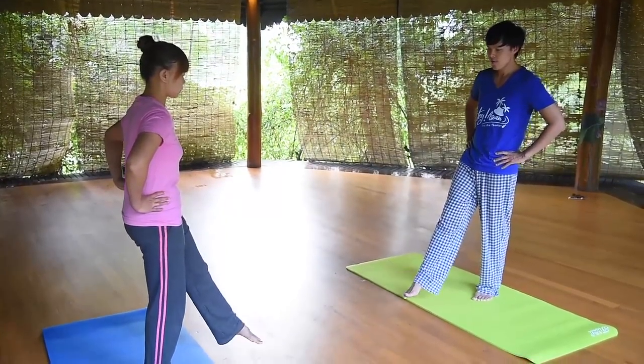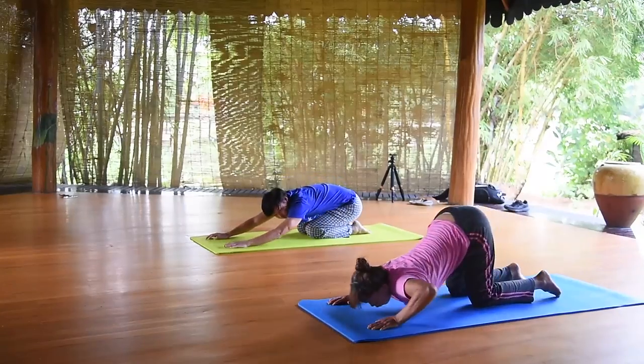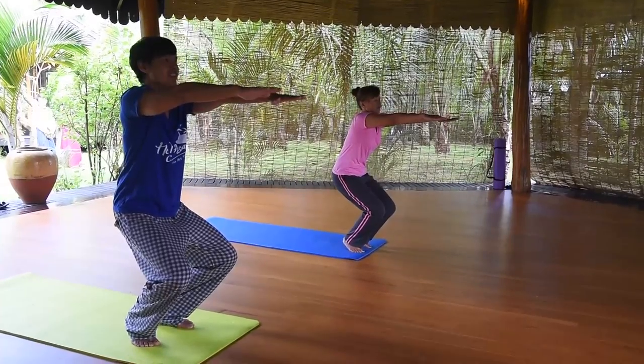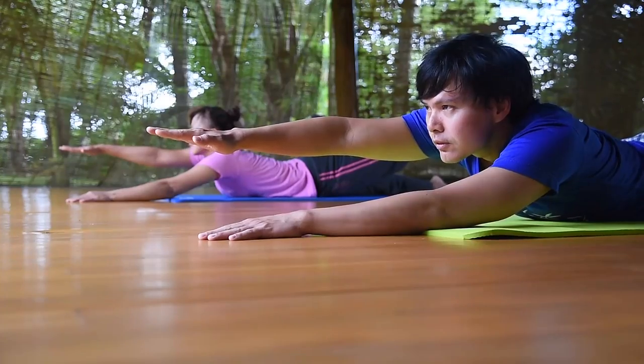Many visitors come to Myanmar for a yoga retreat. Now it's time to blend yourself with nature by having a gentle morning yoga and meditation session, starting from these basic postures.